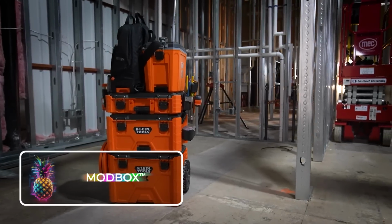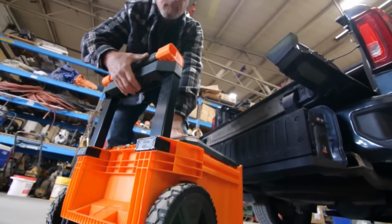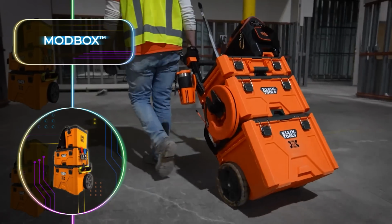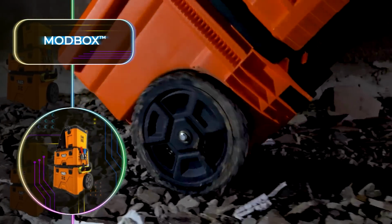Modbox. Have you ever imagined the possibilities of a stackable toolbox? Well, we are now introducing the Modbox from Klein Tools, the best toolbox organization kit on the market that will be a transformative investment for both professionals and DIYers. This modern toolbox meets workstation is flexible to meet many user needs.